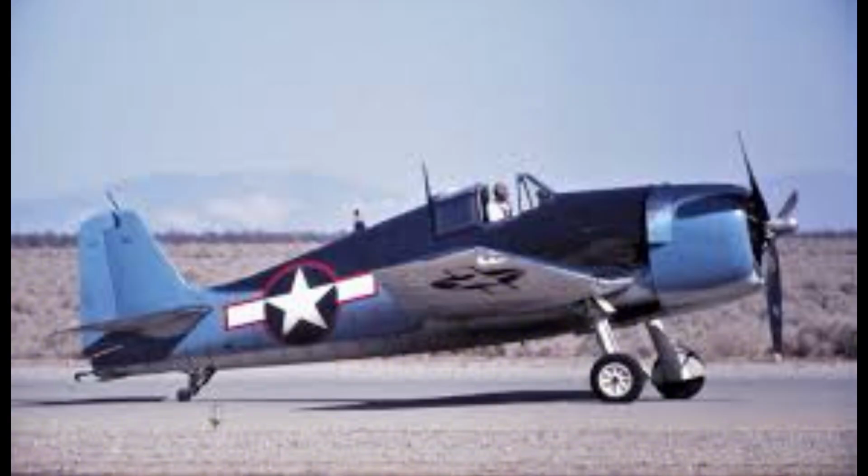The Hellcat became the blueprint for every naval fighter that followed. Its balance of firepower, protection, and simplicity showed engineers that combat wasn't just about speed. It was about survivability. The Grumman design philosophy, build it strong and make it bring the pilot home, became the foundation of American carrier aviation.